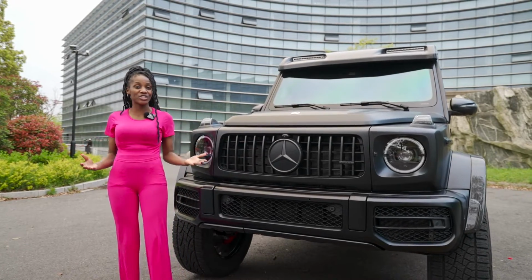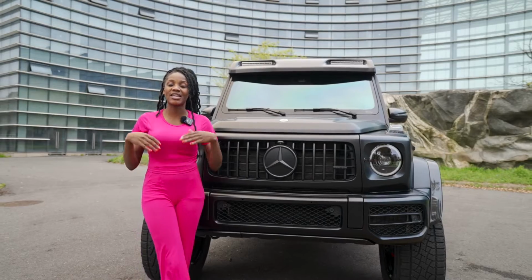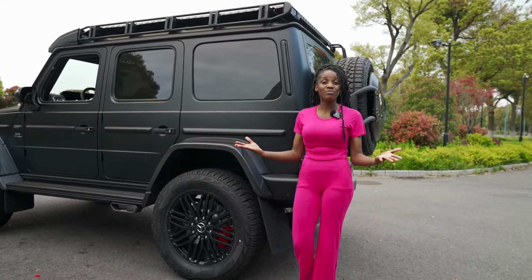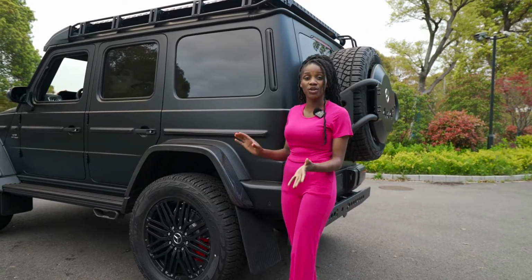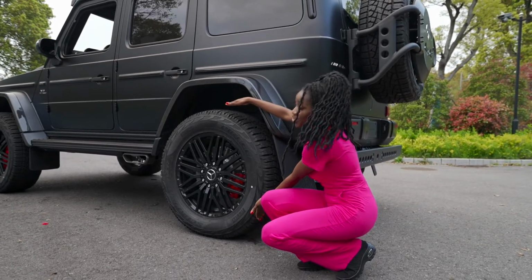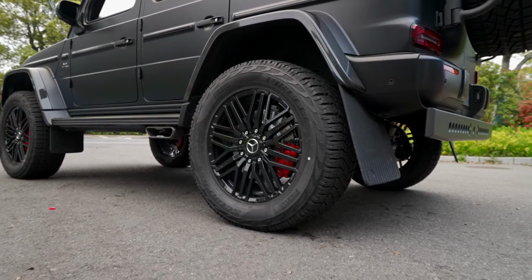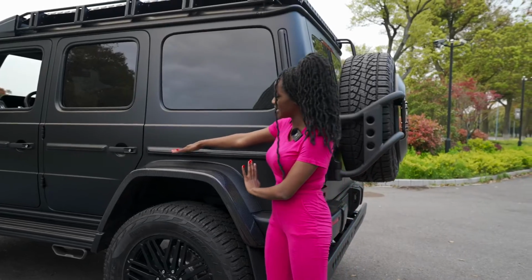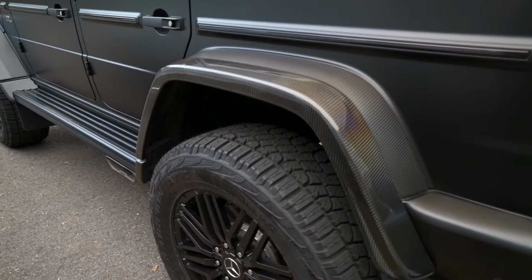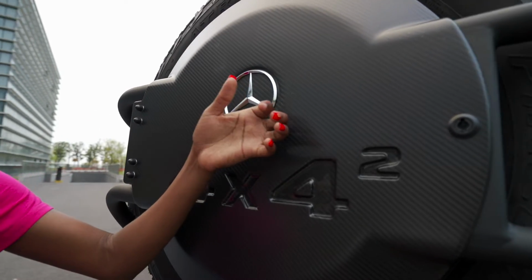In summary, I can say all the components of this vehicle are luxurious and very expensive. The AMG features a 20-inch wheel tire, but this features a 22-inch tire, which makes it 10 centimeters wider than the original tire. And then if you check these carbon fiber wheel arches, they are extremely exaggerated. And at the back, we also have this dry carbon fiber on this spare wheel tire cover.